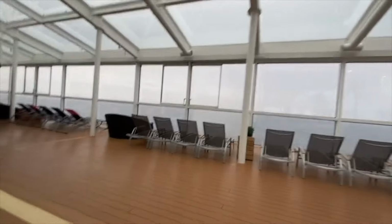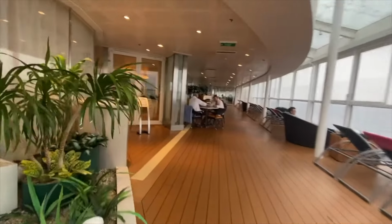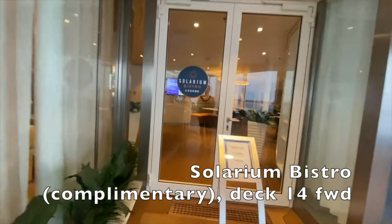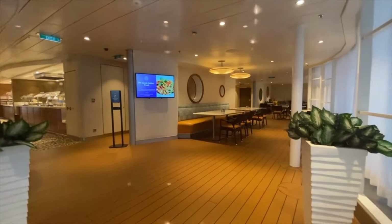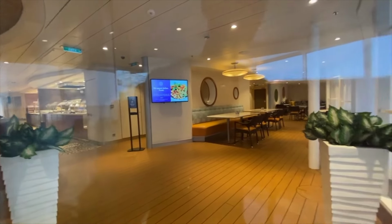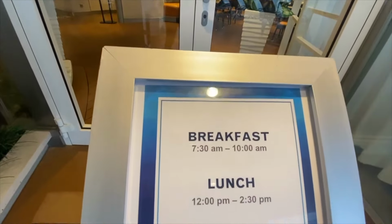Now we're approaching one of the entrances to the Solarium Bistro. The Solarium Bistro offers a small breakfast and lunch buffet and is a really nice alternative to the more chaotic Windjammer buffet. It also offers a delicious Mediterranean dinner, served buffet style, but you will need a reservation if you'd like to try it. It's complimentary and it was one of our favorite dining experiences on board. I highly recommend you take advantage of the opportunity. Here are the hours it was open on our sailing.